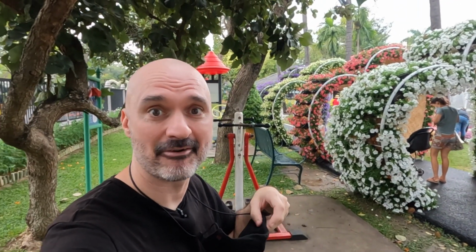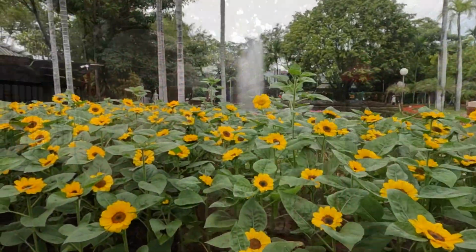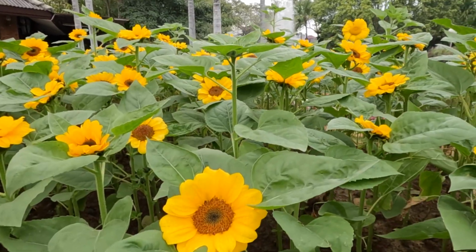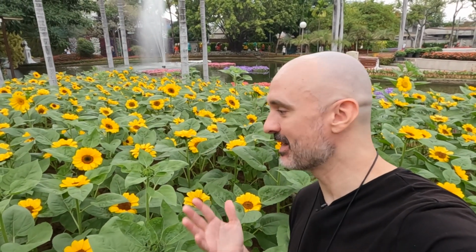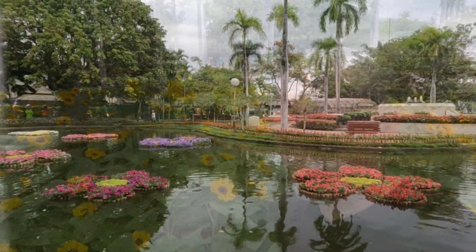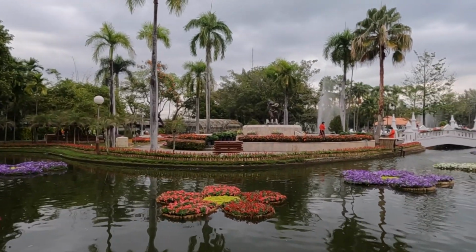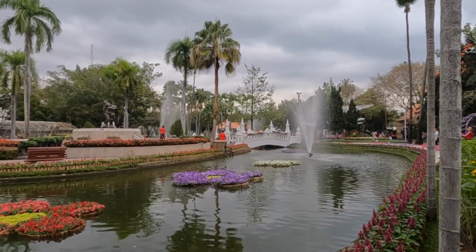But they've had it closed down for like 2 weeks to do this. So, very cool. This right here reminds me of something I would see in the US. All of these sunflowers. I don't think I've ever seen sunflowers in Asia. Does anybody know, do they grow sunflowers here or is it an import? I would definitely see this in the US. There's the bridge with all the Instagram grandmothers.